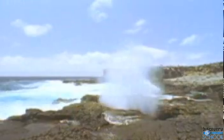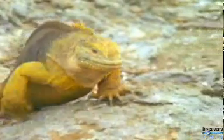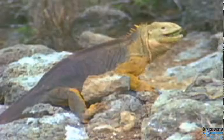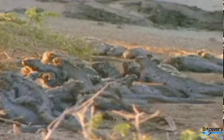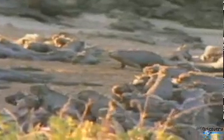Barren volcanic rock offers up next to nothing for marine iguanas to eat. These animals looked back to the sea for food. No doubt they started at the water's edge, eating crustaceans, algae, and the occasional grasshopper. Most iguanas still feed here, taking advantage of exposed reefs close to shore.